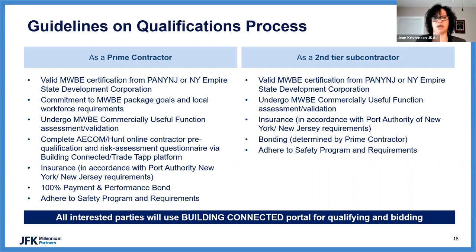This project has a 100% payment and performance bond on it. So again, that means if you are a tier 1, somebody that's going to look to perform construction work and services directly for AECOM, you have to be bonded. If you're a subcontractor or a supplier, those requirements will vary based on the scope of work that you're looking to perform. And again, this is a highly competitive project. So the owners will be looking at your safety requirements as well.